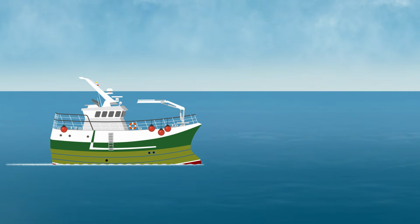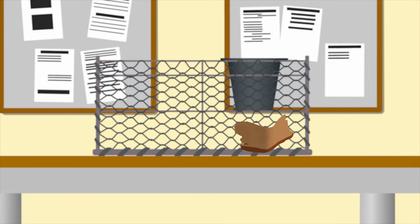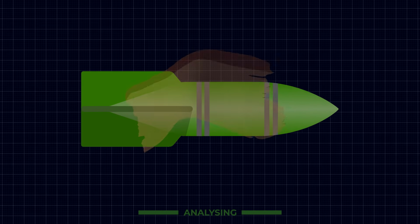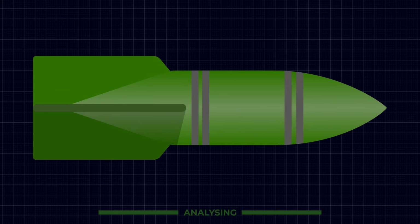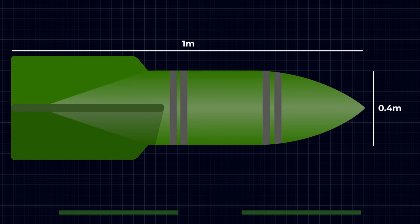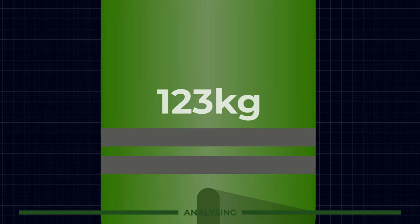The distortions on the outside of the hull were consistent with an external explosion, but there wasn't anything to indicate the actual cause. Meanwhile, another vessel returned to the accident site to recover the remaining pots from the seabed. Inside one of them, they found a fragment of metal contaminated with TNT. Further analysis of its size and composition showed it to be consistent with a German-made air-dropped high-explosive bomb manufactured between 1940 and 1942. It would have been around 1 metre long, with a diameter of about 40 centimetres, containing approximately 123 kilos of explosives made from TNT and ammonium nitrate.